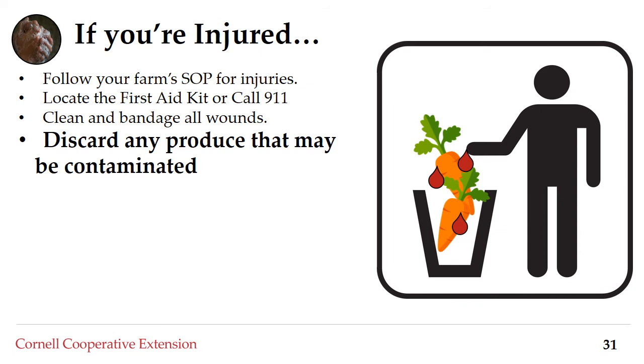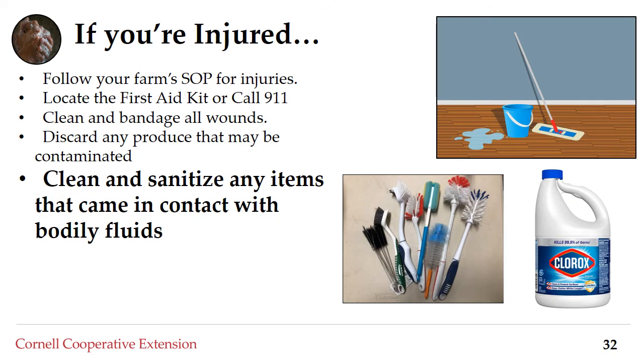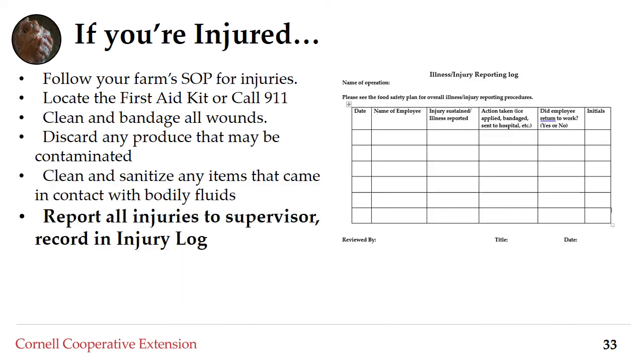Throw away all produce that may be contaminated from blood or bodily fluids. Clean and sanitize any items that came into contact with blood or bodily fluids. And finally, report all injuries to your supervisor and record in the injury log. It is important to have this record in case produce was contaminated and a produce recall needs to happen.